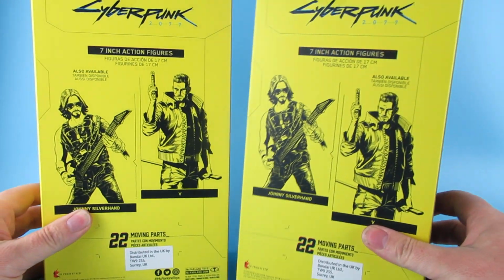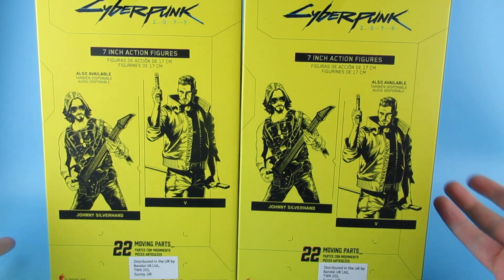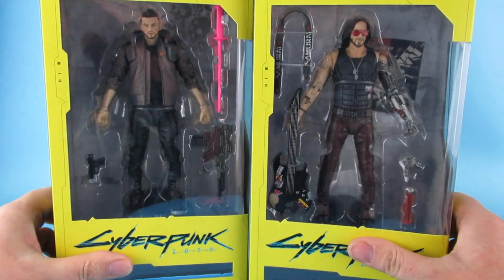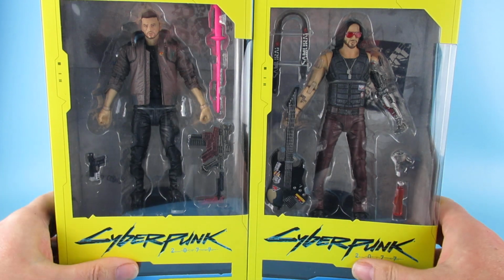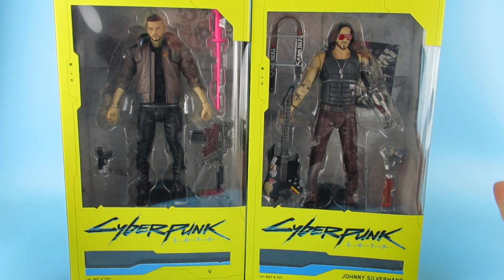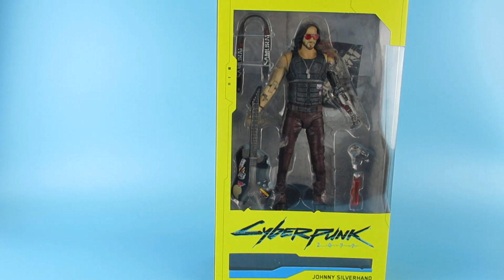I once got in touch with those guys to ask them if I could get hold of some of these to stock, and they were really picky about where's your shop and where's this and that, so I never got any. They wouldn't let me do them online, so I never got any. But let's have a look at these guys. First we shall start with Johnny Silverhand.